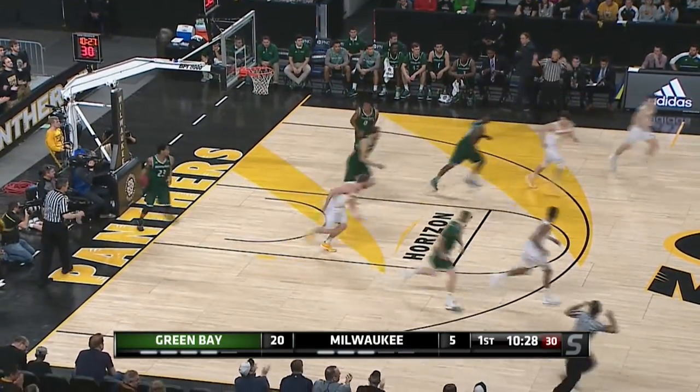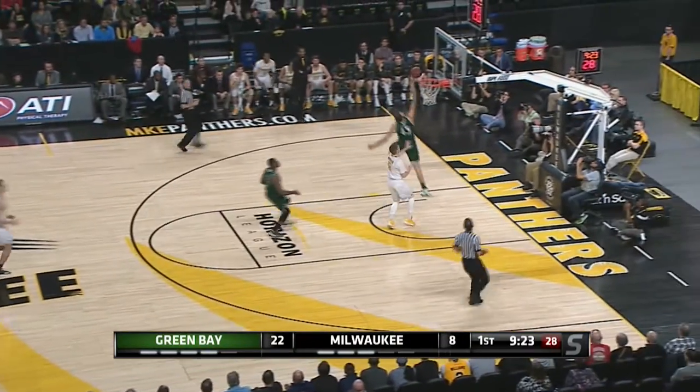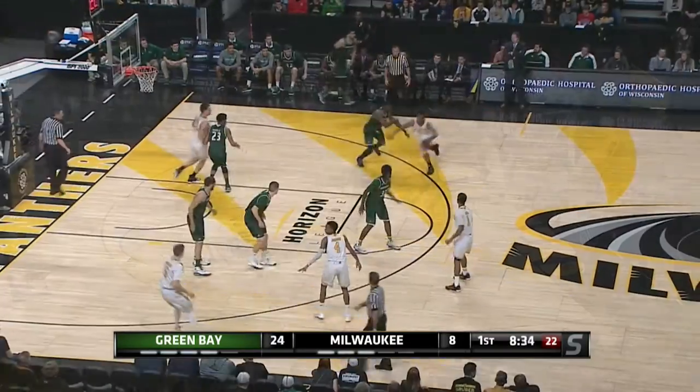Open man is Haas. Pull up 3 is good. This time he made it. That was picked off. Low, one-on-one against Wickman, all the way in. A little finger roll is good. On here, 18%.